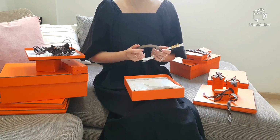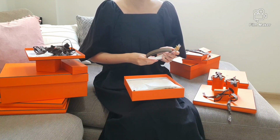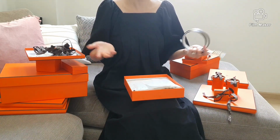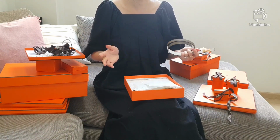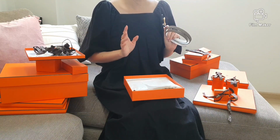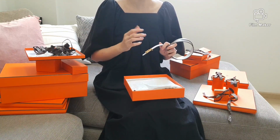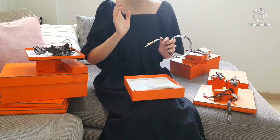Well, we have come to the end of my beloved Hermes Strasbourg haul. I was quite impressed with the selection at this boutique, given that the other major Paris boutiques were sold out in so many of these items. Overall, I enjoyed my shopping experience, which I will talk about next week, and something really special that happened to me.